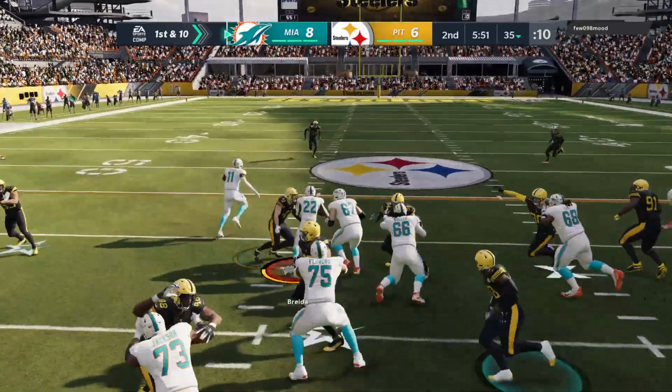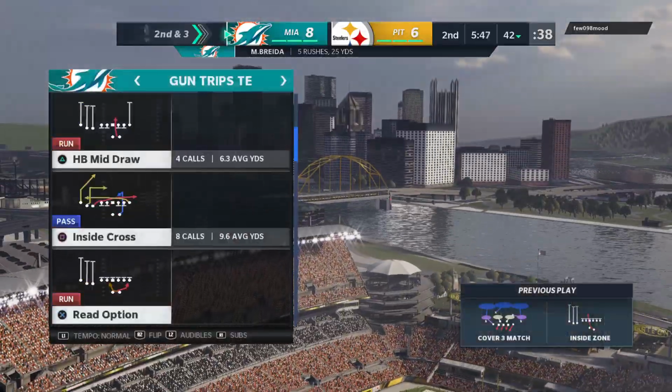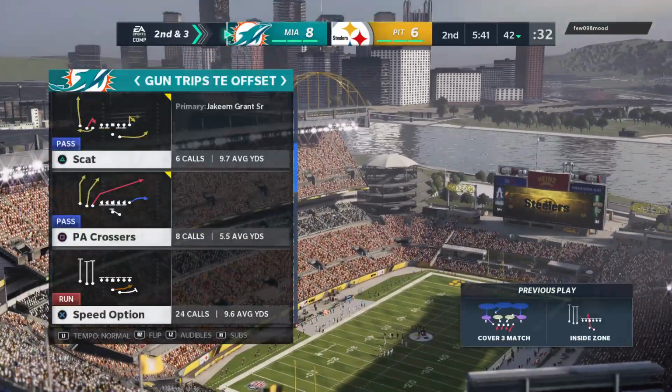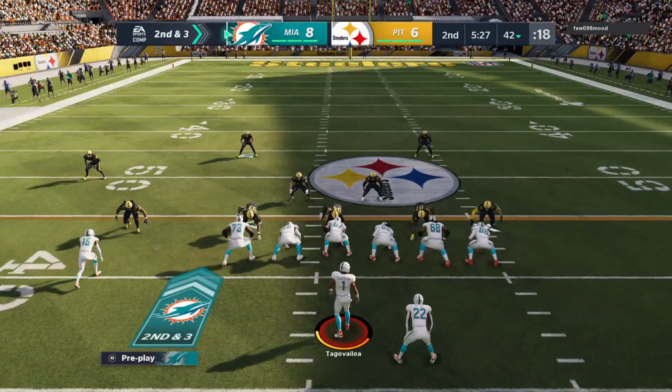On 1st down, here's Breida. 7 yards on the pickup there, and it'll leave him with a 2nd and 3. Well, no matter how they phrase it, staying on schedule, staying ahead of the sticks, whatever you want to call it, 7 yards on 1st down, that fits the bill.